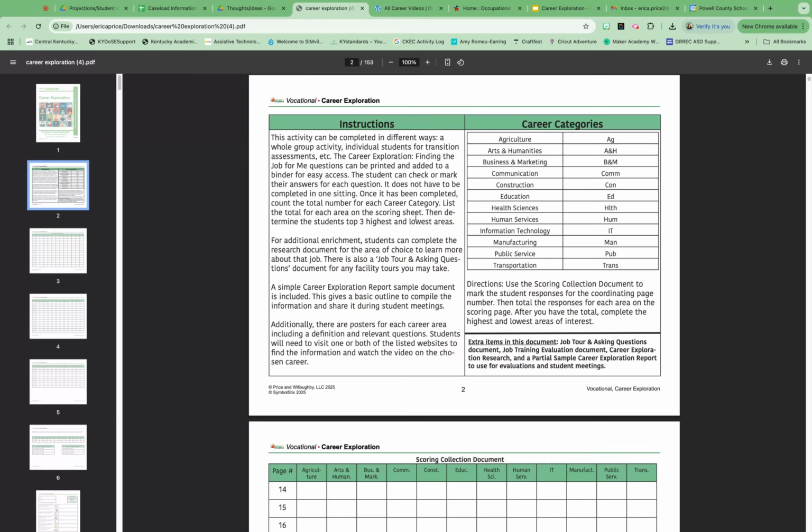On this second page, you will note that we have some instructions, suggestions on ways to use the document and implement it with students. Of course, these are just our suggestions. Some of these suggestions are to complete this activity as a whole group, maybe have students complete it as a bell ringer or an opening activity, or complete it as a transition assessment individually for students to learn more about their areas of interest.